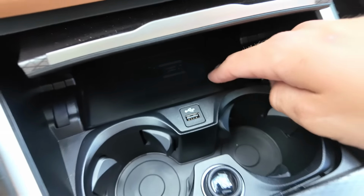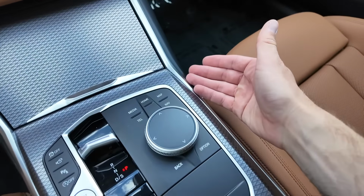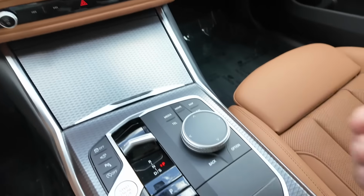This also has wireless charging. You have cup holders and auxiliaries. You can hide those away too. And then you do get shortcuts for that screen. So you don't have to use it as a touchscreen system, which is very nice. You can use those controls as well.